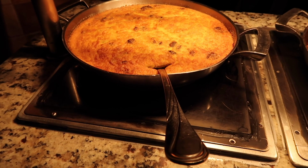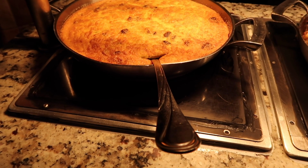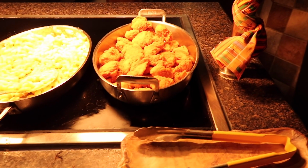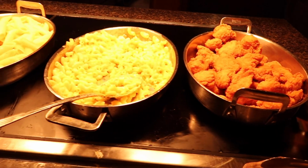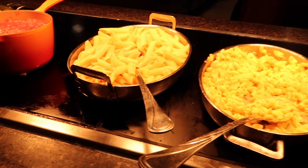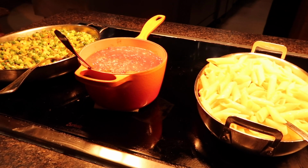Up next, guys, we have the bobotie. This is a South African dish with ground beef, lamb, mushrooms, and eggs. So a little bit of everything in there. It looks like they just put a fresh one out. So this looks like the kids section to me. They got chicken nuggets, some macaroni and cheese, and some penne over there with marinara and meatballs. Cannot complain there at all.